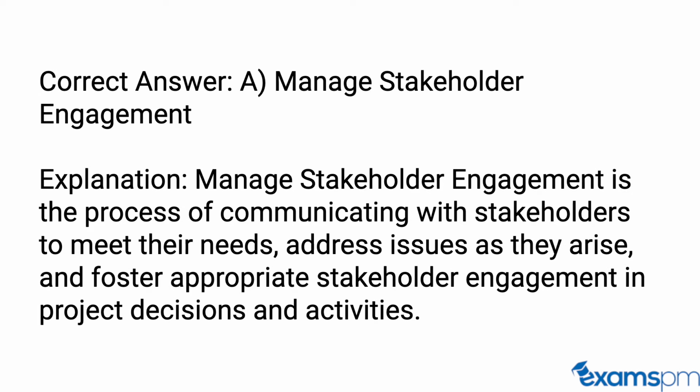Correct answer: B. Requirements management plan. Explanation: the requirements management plan is a component of the project management plan that describes how project requirements will be analyzed, documented, and managed throughout the project.